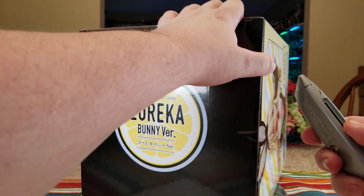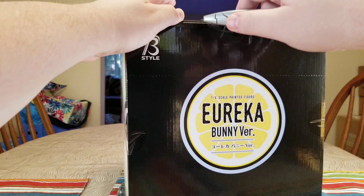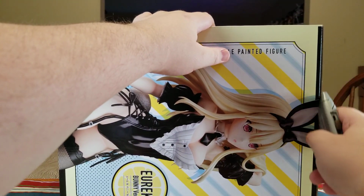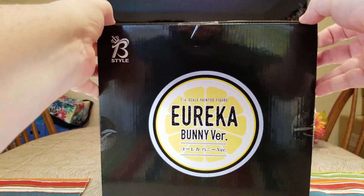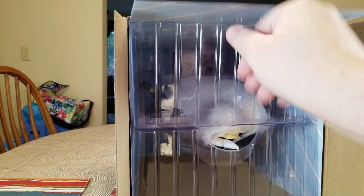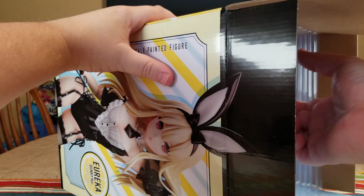But let's get her open. So, being a bunny girl, she's in a corrugated cardboard box. No paperboard here, so she should be pretty secure. And I've seen reviews and videos, and she looks gorgeous. So I'm assuming my copy will also look gorgeous. Let's flip her around. Pull her out.